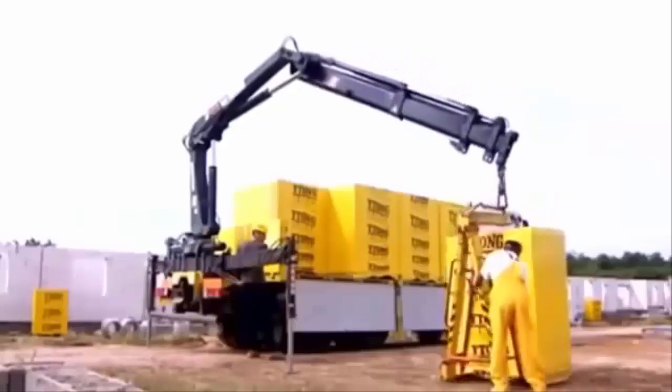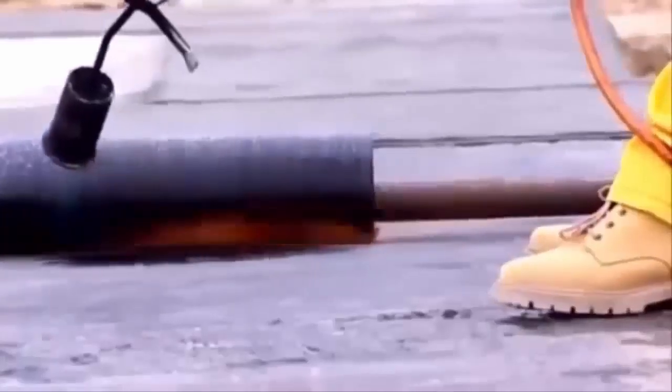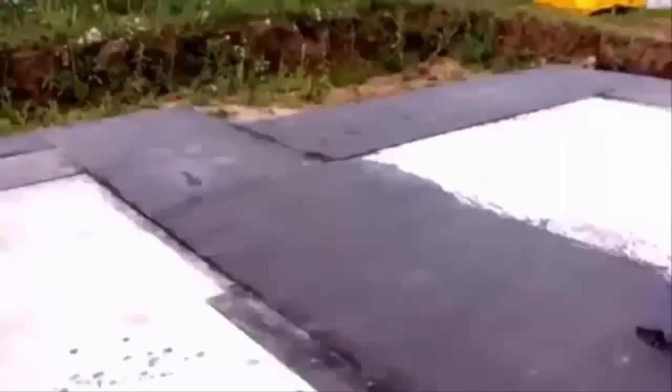Don't start to lay the first tier of blocks until you've torched the insulating tar paper. Later on, a mortar bed for bricklaying can be laid on the hydro insulation layer.